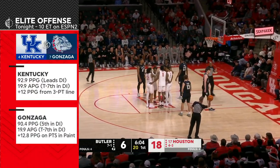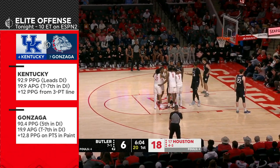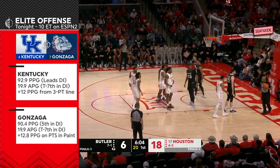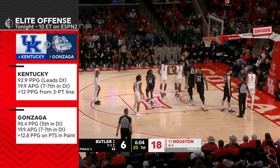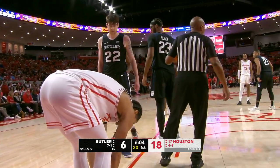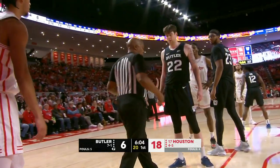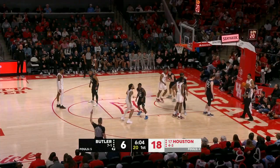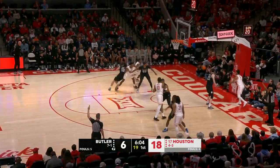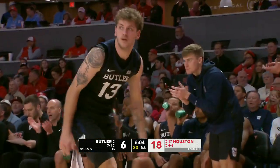And if you like offense, you're going to love this game. I mean, 2 of the best scoring offenses in the country, 2 of the best assist-making teams in the country, but they do it very differently. The 3-point line really key for Kentucky, and points in the paint going to be key for Gonzaga, just as it was a year ago inside Rupp Arena when Graham Ike had a huge game. Mark Pope, certainly no stranger to taking on Gonzaga, as formerly the coach at BYU. They were in the same conference with the Zags.